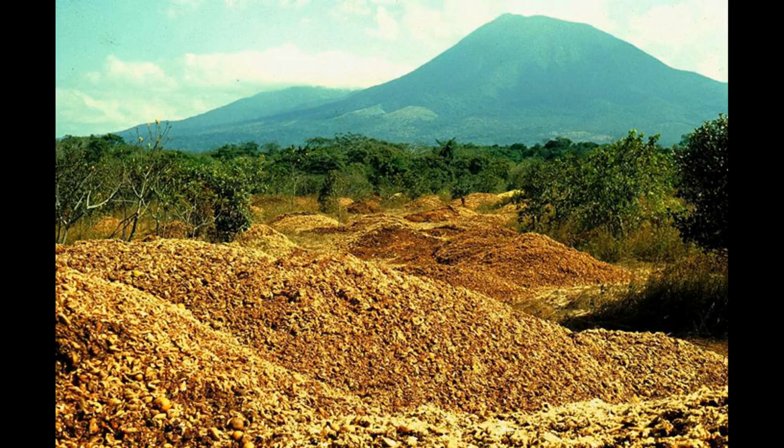So they brought in 1,000 truckloads of waste. It was over 12,000 metric tons of mainly orange peels. And so there were mountains of orange peels that then got spread over this land.